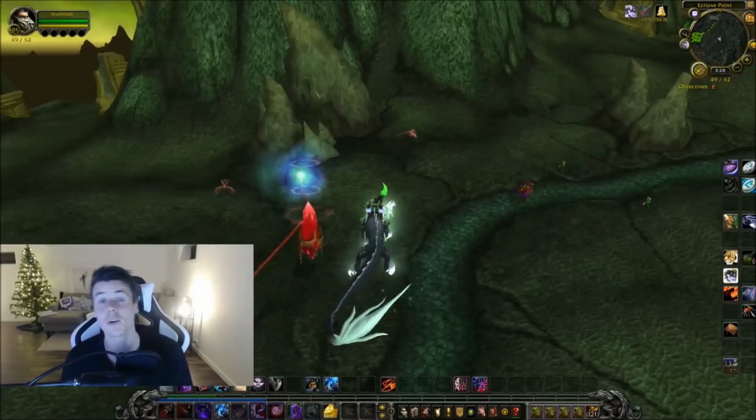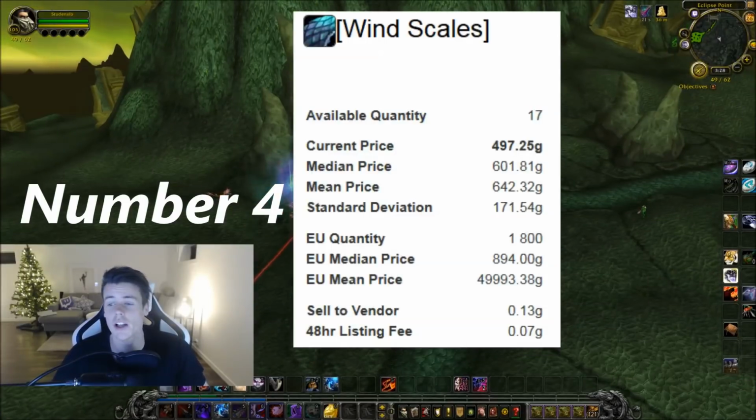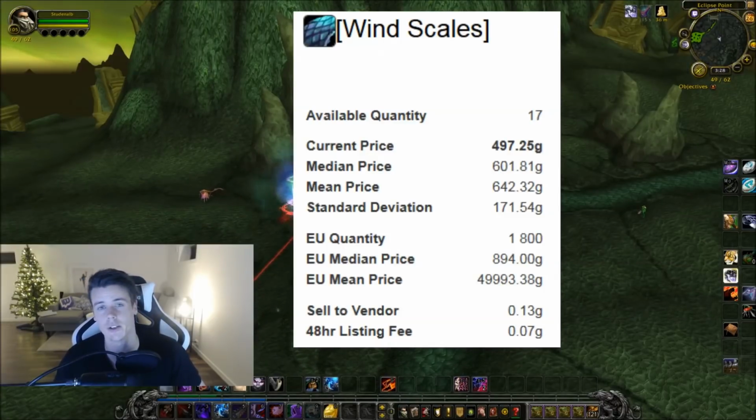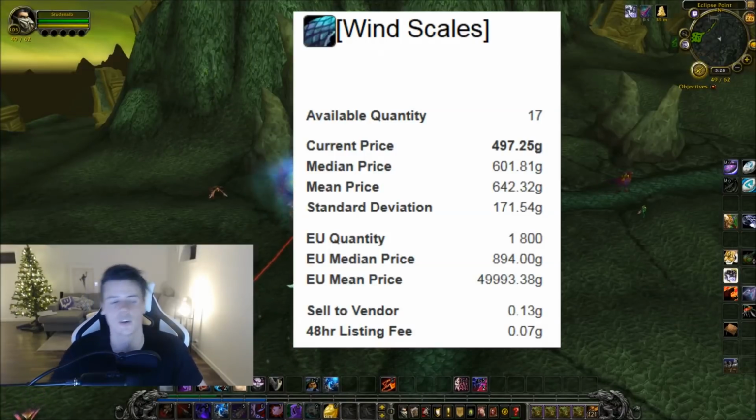Alright, so my number 4 farm is going to be Windscales. And the Windscale has a good value. They're normally worth like 600 gold, but right now they're 500 gold each, and there's only 17 on the auction house. So it's quite easy for me to buy those out and double the value and sell them for, as you guys can see, the EU average price, which is like 900 gold each.